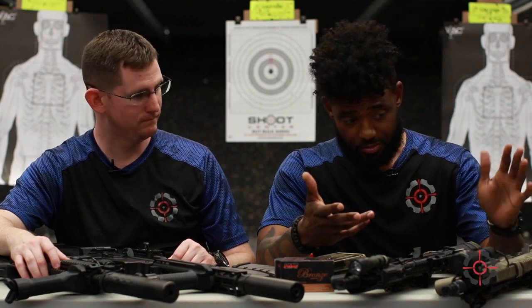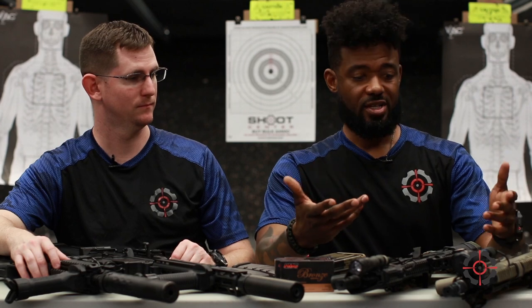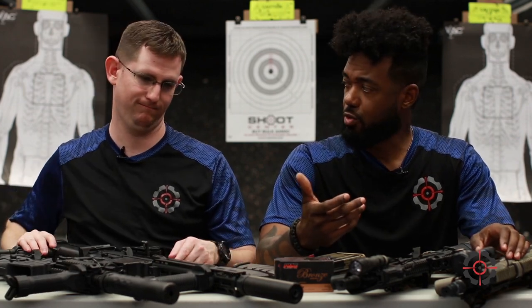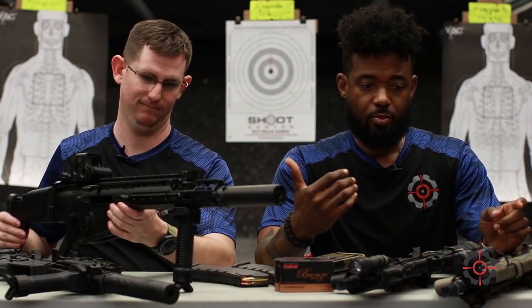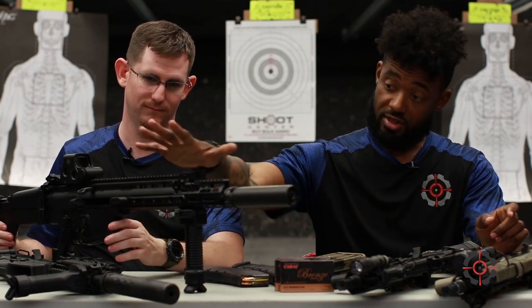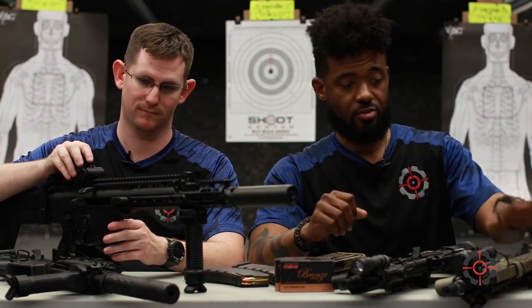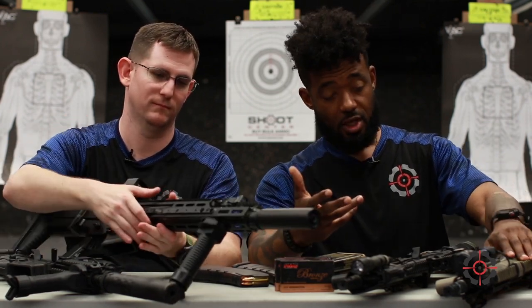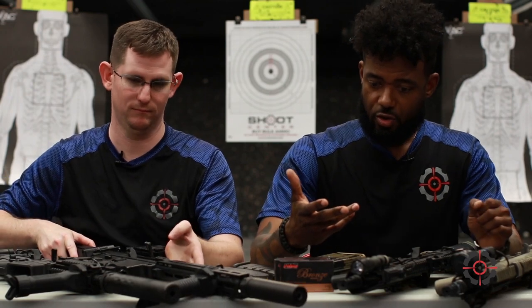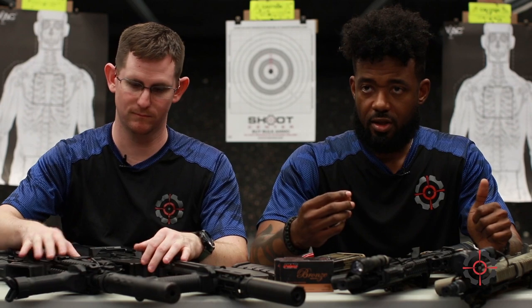So FN came up with the SCAR platform. They've been testing it, I think, since the early 2000s, and they have one in 7.62, the Mark 17, and then the 5.56 version, the Mark 16, but this right here is a SCAR 16, the civilian version. They sent them out to the 75th Ranger Battalion in 2010, I think.